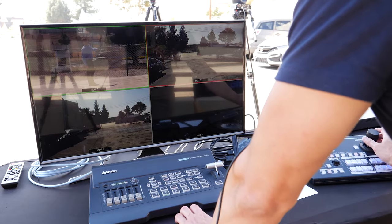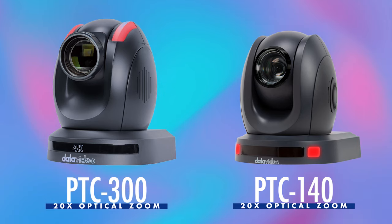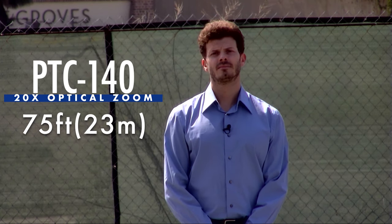So now we're gonna switch to the PTC-140, which is a 20x optical zoom camera. The PTC-300 4K camera is also 20x optical zoom. We can definitely get a solid close-up at 50 feet. All right, let's try 75 feet. You got a perfect waist-up shot.